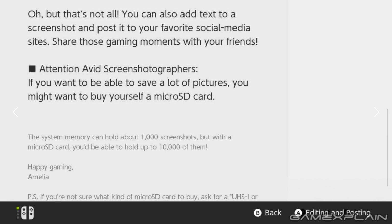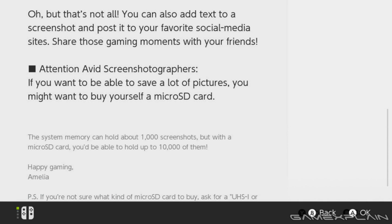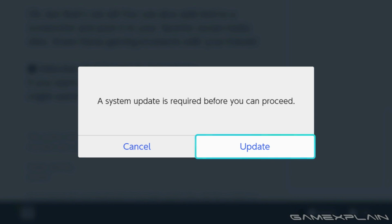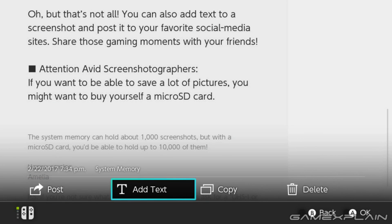And we can edit and post it. So let's press edit and post. And let's try clicking post. And it requires an update. But this will allow you to post it to social media, like Twitter and Facebook and all that. So that's cool. So even though we can't do that, there is something else we can do, which you may have already saw on the previous screen, and that's we can add text to it.